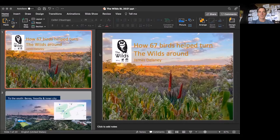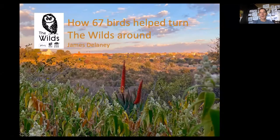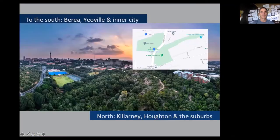I've put some slides together so I can show you nice pictures of what the wilds looks like for those who haven't been. And I've also titled the presentation, How 67 Birds Helped Turn the Wilds Around, because there was a pivotal moment 4 years ago where birds came to the rescue. As you're a group of birders, I thought you might appreciate that.